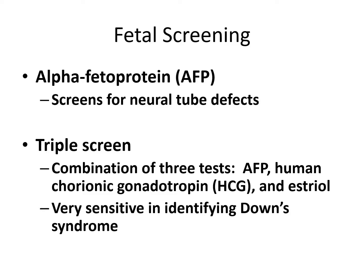A more thorough screen is the triple screen, and that is an alpha-fetoprotein test to test for neural tube defects, an HCG level to make sure that the placenta and the pregnancy is advancing as expected, and estriol, which is a type of estrogen. The triple screen is very sensitive in identifying Down syndrome, but remember that this is only a screening test. Other things may be impacting the pregnancy beyond Down syndrome if you have an elevated triple screen.